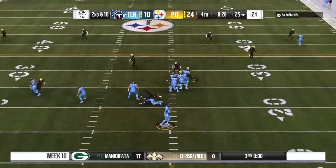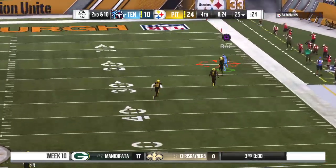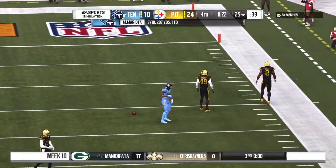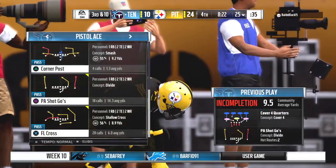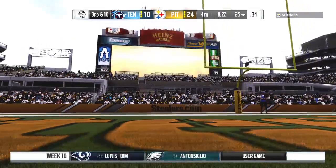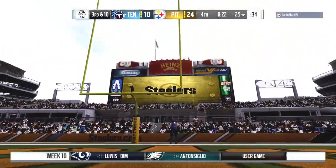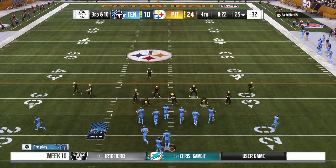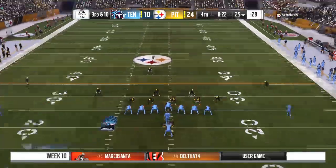Off the play fake, Mariota. Lets it fly deep for Cobb. And he almost intercepted it. They haven't picked a ball off yet. That probably should have been their first. And it's third down now. The Titans on third down. It's been a problem. Just 1 for 7 thus far. This is 3rd and 10.